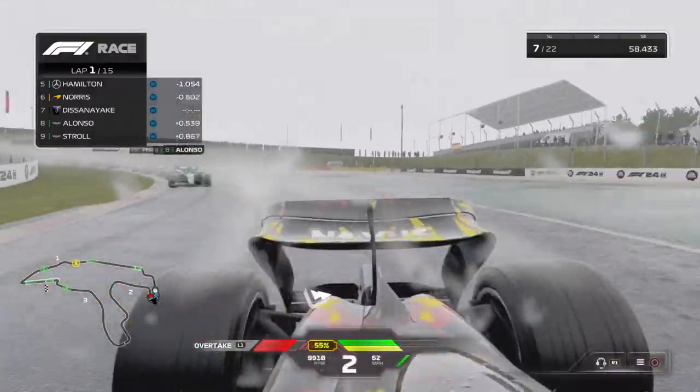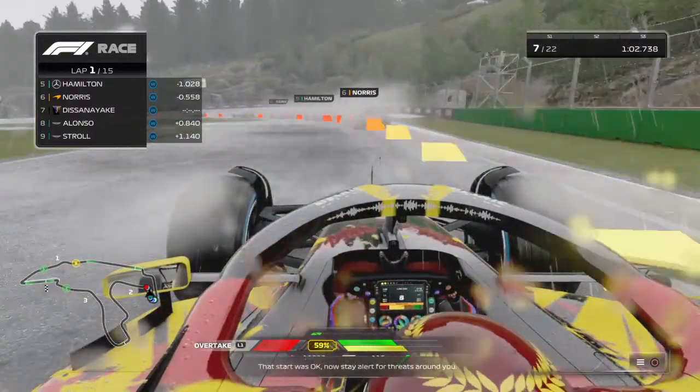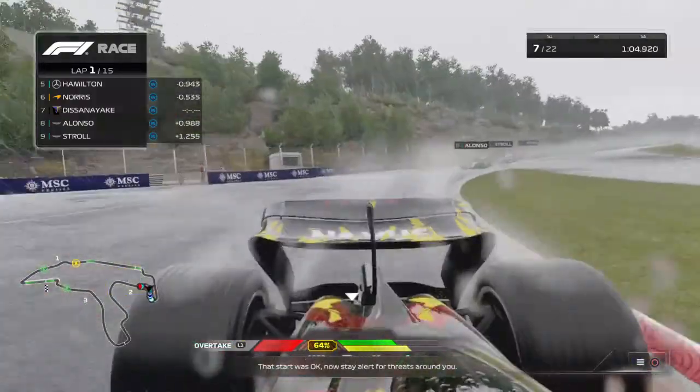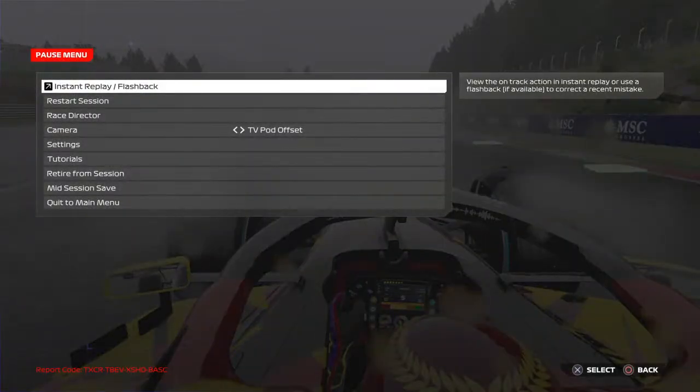Fernando Alonso's engineer is telling him, Fernando, box and pit confirm. And is this a retirement already at the start of this race for Fernando Alonso? You can see how much he's struggling. New livery just for this weekend.